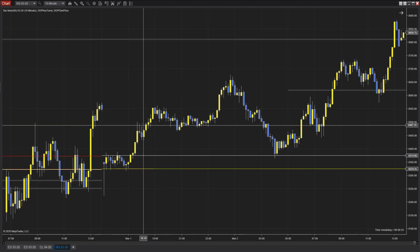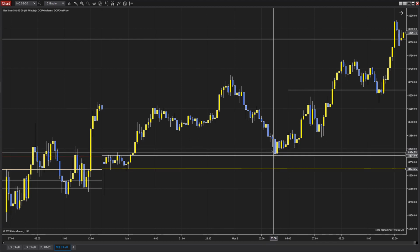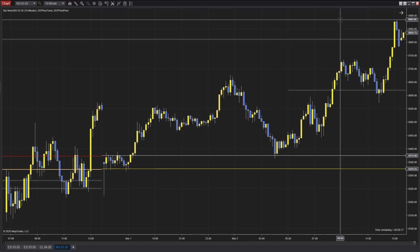That's crude oil. Here's the NASDAQ. Came right back here in the late Globex early morning session before the open. Played right on here. This was 83.74, and then from 83.74 they rallied all the way up to 88.83.